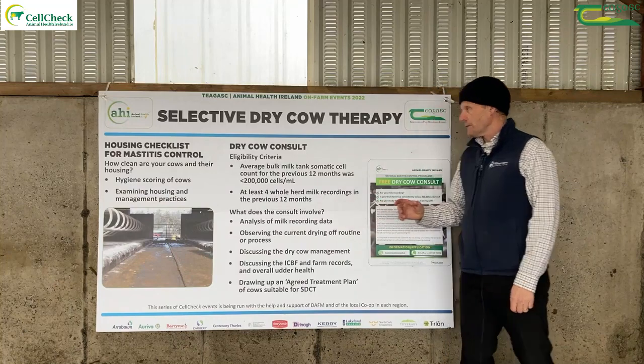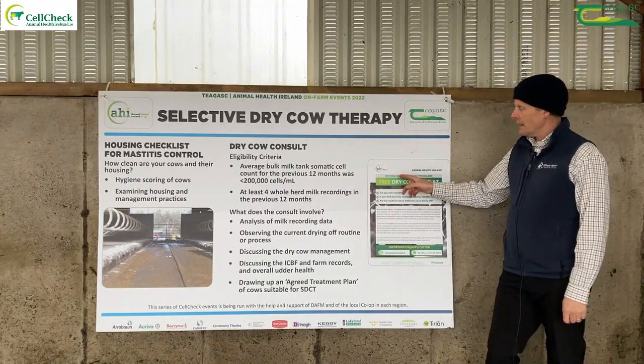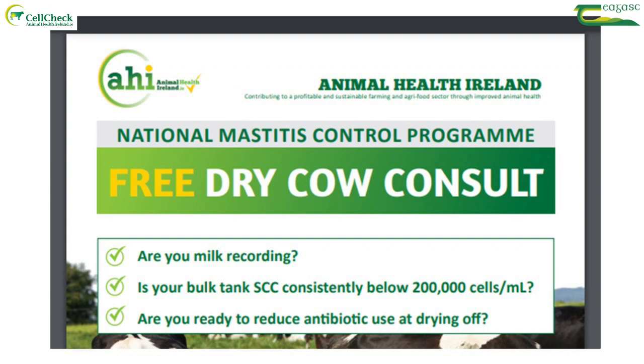So to qualify for this, you must go into the Animal Health Ireland website, and there's certain criteria such as the average bulk milk tank somatic cell count for the last 12 months must be under 200,000, and you must be milk recording, at least 4 milk records. You cannot qualify for this unless you're milk recording because you've no records to go on when you're trying to give advice.